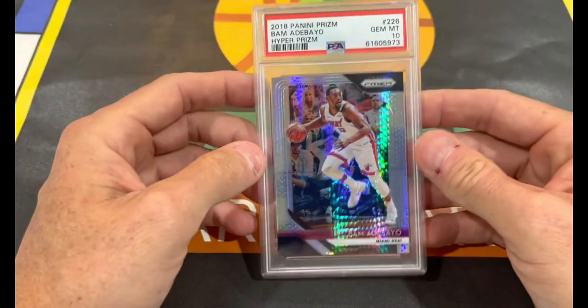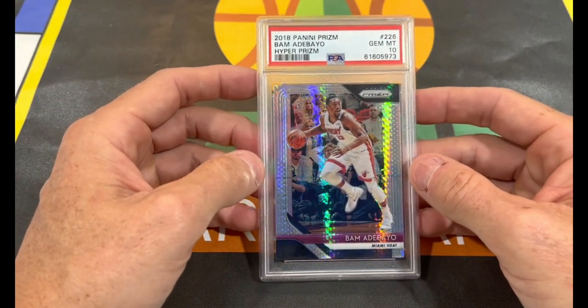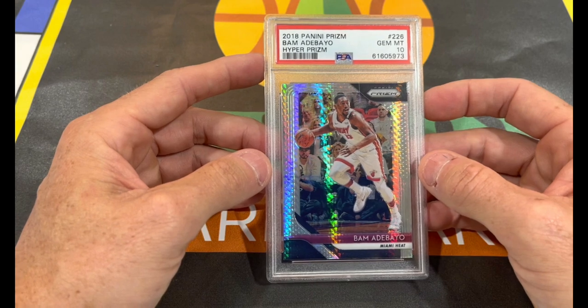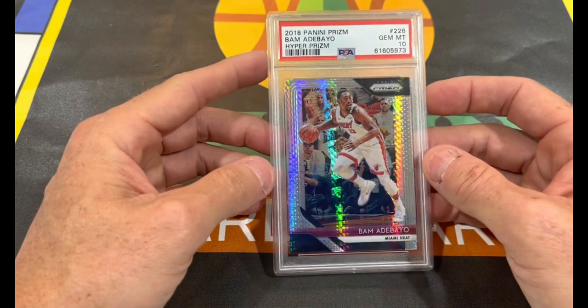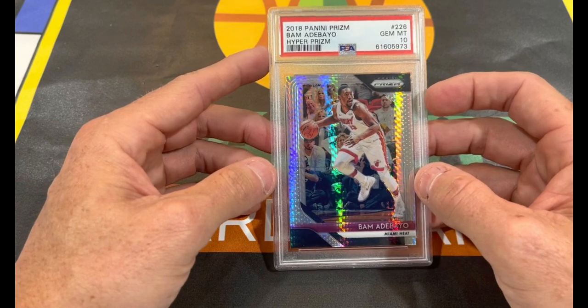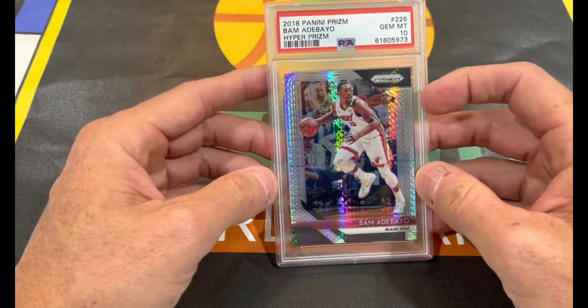And then lastly, dug this out of a white box that I had up in my upstairs bedroom and was happy to get. These are really, really hard to grade. 2018 Prism, the gem rate on these cards is just absolutely silly. It's almost impossible. So really thrilled to get a 10 on this one for Bam Adebayo. This might be the only Bam Adebayo slab card that I have. Good player, good team in the playoffs.